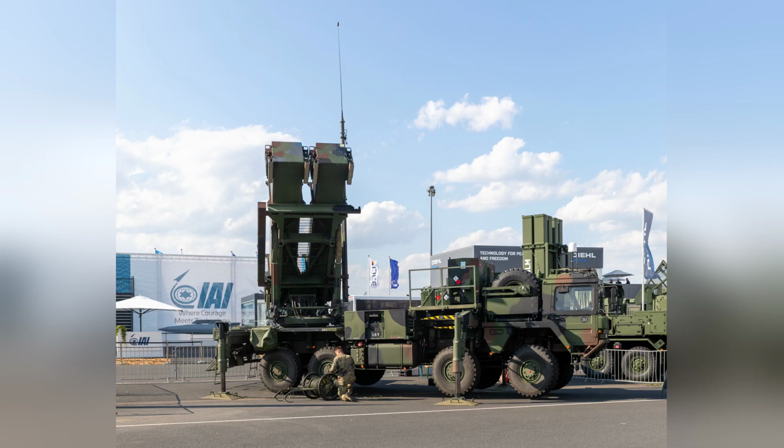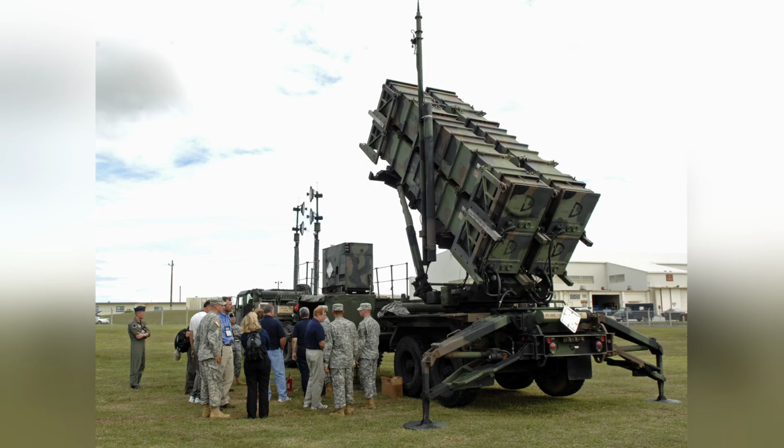NATO plans to purchase 1,000 more Patriots, with production facilities ramping up in Germany. The global push to bolster air defenses means the Patriot, a system with a complex history, remains at the forefront of protecting nations in an increasingly dangerous world.